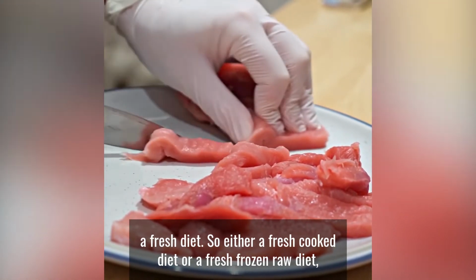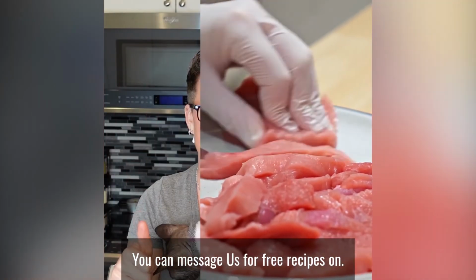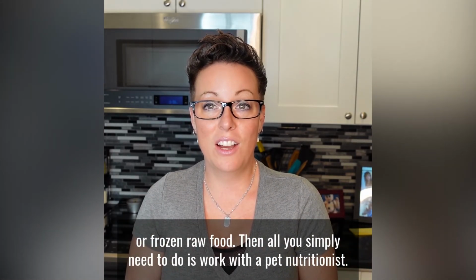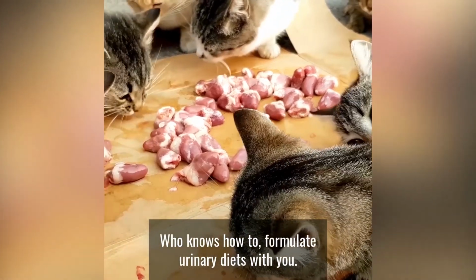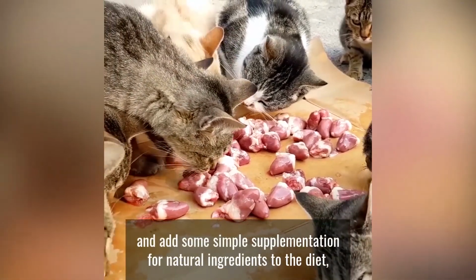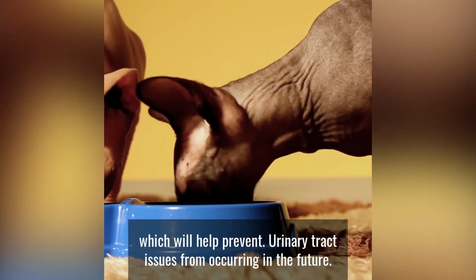So either a fresh cooked diet or a fresh frozen raw diet, either one that you prepare yourself at home. Make sure you are working with a professional. You can message us for free recipes on our website, or a commercially made, well-balanced, fresh cooked or frozen raw food. Then all you simply need to do is work with a pet nutritionist who knows how to formulate urinary diets with you. They can take already pre-made, commercially available cooked and raw foods and add some simple supplementation or natural ingredients to the diet, which will help prevent urinary tract issues from occurring in the future.